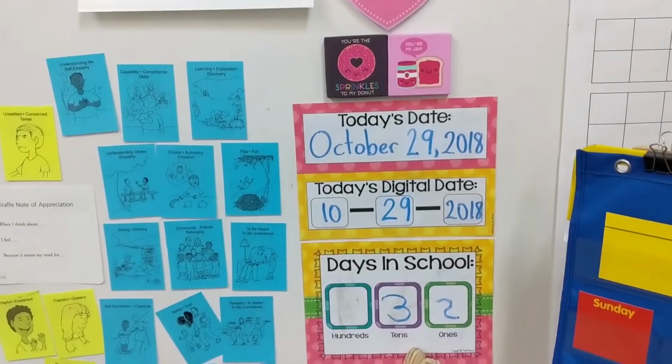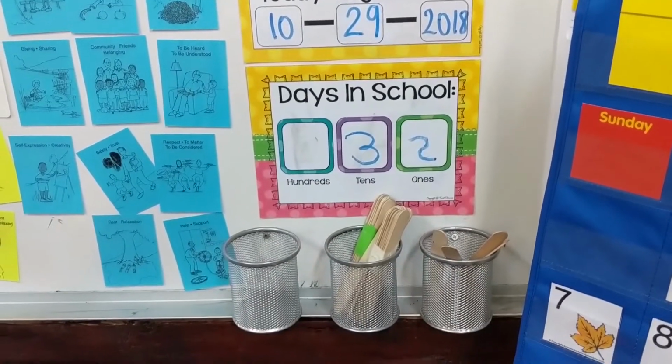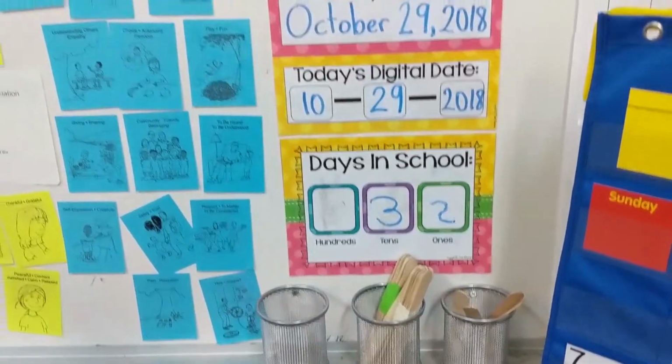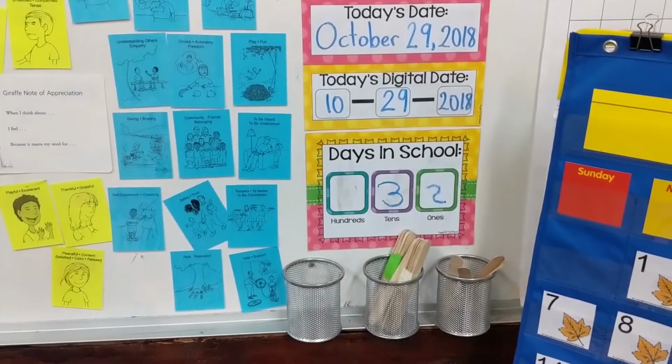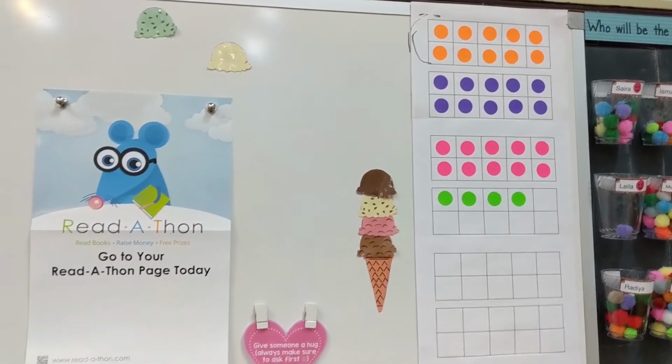I did not even get to change the date today. It was one of those days. So this is not updated. We'll have to put 2 craft sticks for tomorrow and then 2 dots to make that.